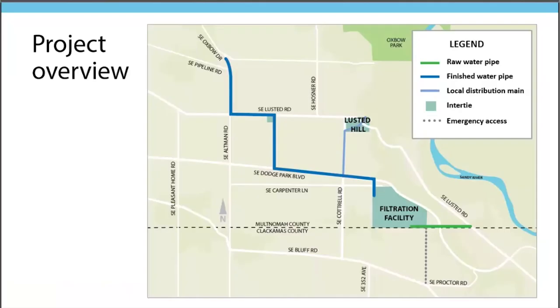Next slide. In addition to the facility itself, we will be constructing approximately 7 miles of new seismically resilient water pipelines to convey water to and from the facility and our existing pipelines in the area. To the east of the facility site, a new unfiltered water pipeline will convey water from our existing pipelines in Lusted Road to the southeast corner of the facility. And then to the north and west of the site, a new filtered water pipeline will convey filtered and treated water from the clear well to a new finished water intertie on the south side of Lusted Road, and then from there to our existing pipelines into Portland.